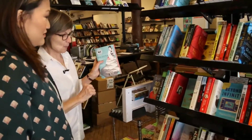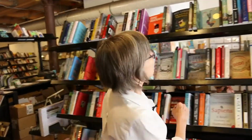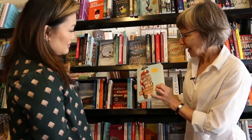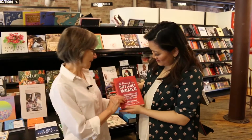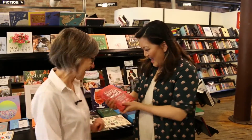This is one of the best books that came out last year. So it's now in paperback. Pachinko. Exit West is another really, really good one. You ask about local writers, a really good one is Lillian Boxfish Takes a Walk by Kathleen Rooney. So this is one of our best-selling books in praise of difficult women. Are you trying to tell me something? Don't take it personally.